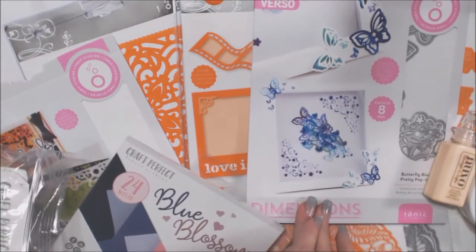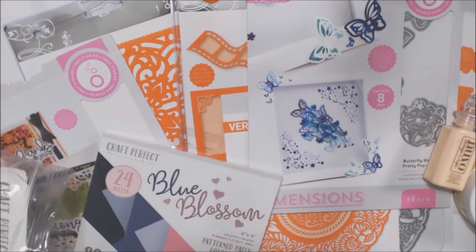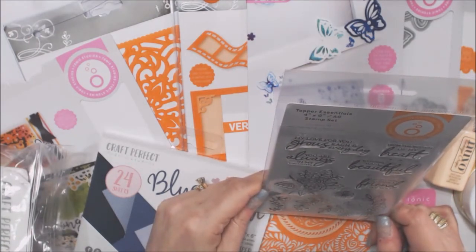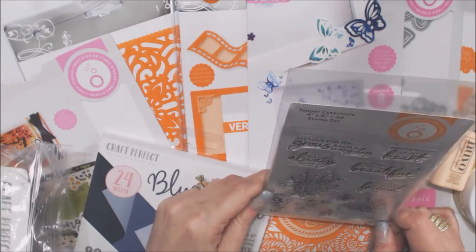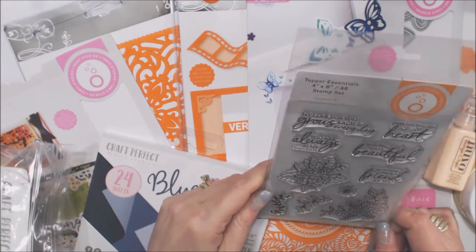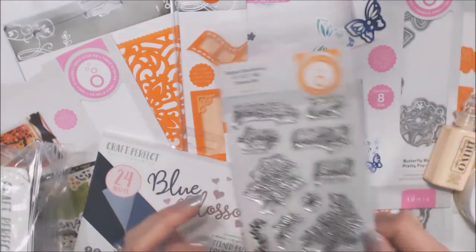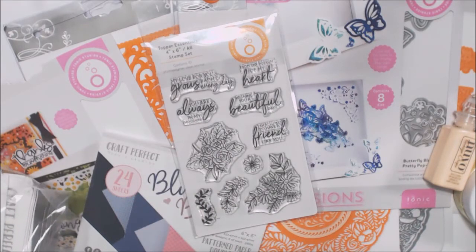And I'm not done. There's more. We got stamps. My love grows for you each day. Tap topper essentials. From the bottom of my heart, wishing you a beautiful day. You are always in my thoughts. Pretty flowers. I am so lucky to have a friend like you. Aw, more pretty flowers. That's sweet. That's a nice one to have. Oh my gosh, there's another one of these.